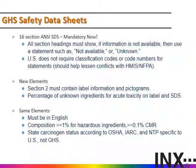So let's discuss what GHS safety data sheets will look like. And by the way, safety data sheets are the new term for MSDSs. All safety data sheets will have 16 sections, and if information in any one of those 16 sections is not available, it must be stated that it's not available or unknown.